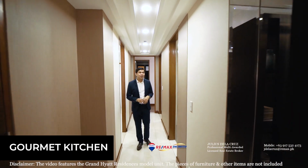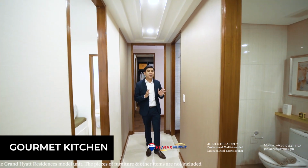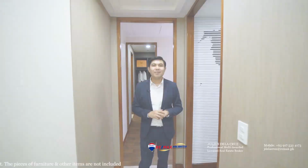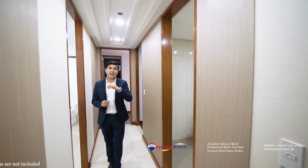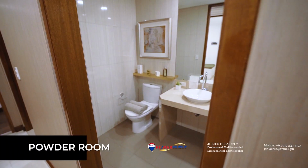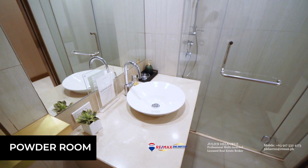We are now in the hallway that leads to the bedrooms for this 2-bedroom model unit. And in here, you will find that it features really good allocation for space. On this side, you will find that it features a common toilet and bath, which your guests can also use as it has an access from the living and dining areas. It's also finished very nicely with luxurious finishes.